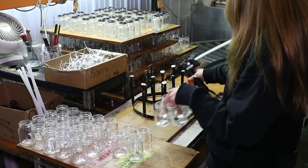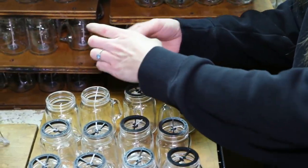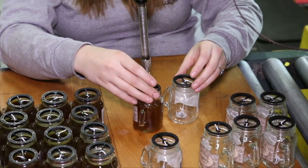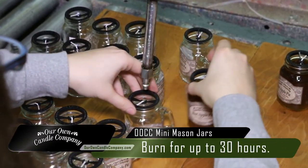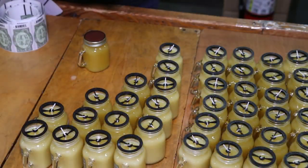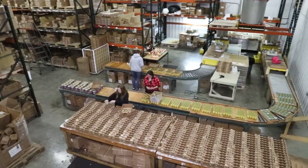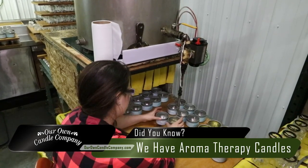We started making the mini masons. We made quite a few of the mini mason jars. We're really excited about an aromatherapy line that we've created. Now we've got about a dozen scents in that line.